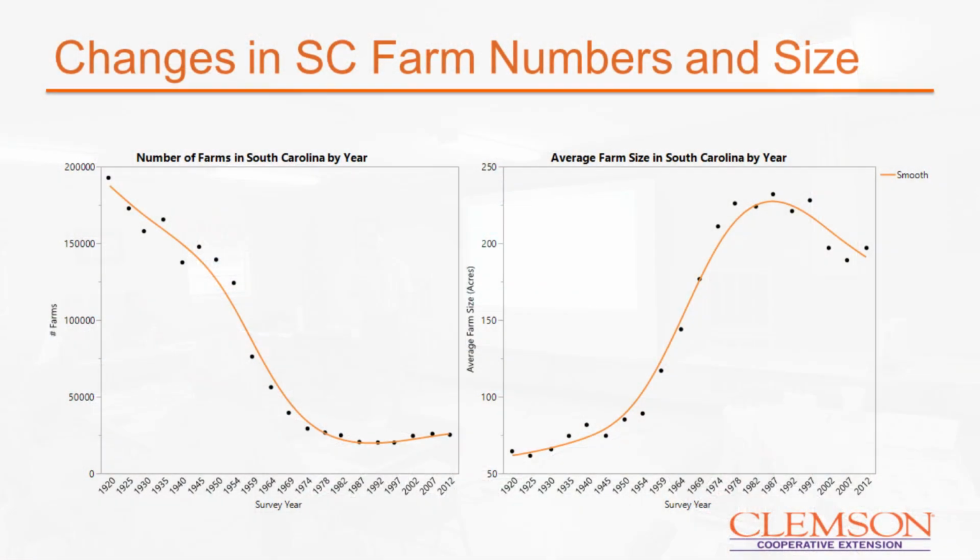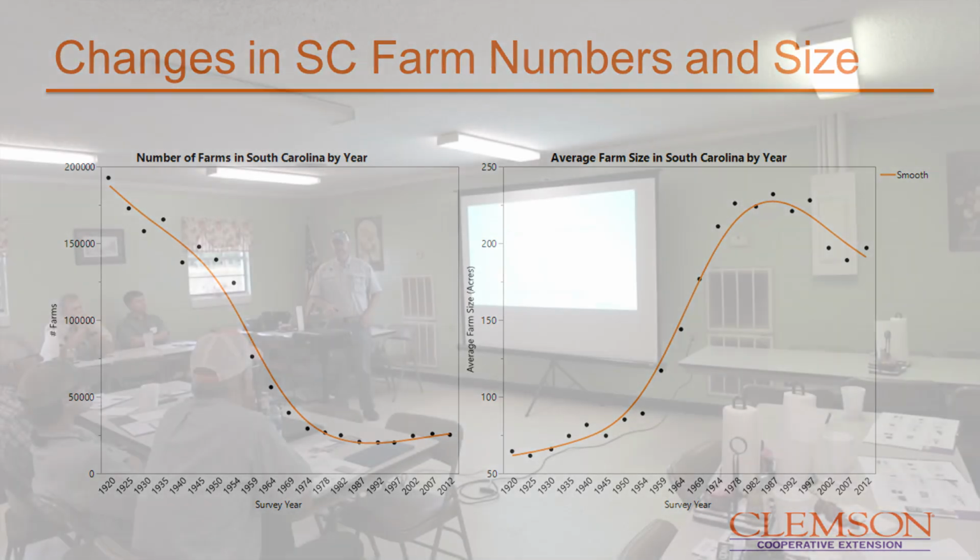Well, what's happened across the landscape? This is a big one for me. I'm a farmer, grew up on farms, and argue with my dad to this day that nothing's changed on his farm. Wonderful things, but there have been changes. If we go back to 1920, there were 200,000 registered farms in South Carolina. If you scroll forward to 2012, there were 24,000. We lost 180,000 farms over this time frame.